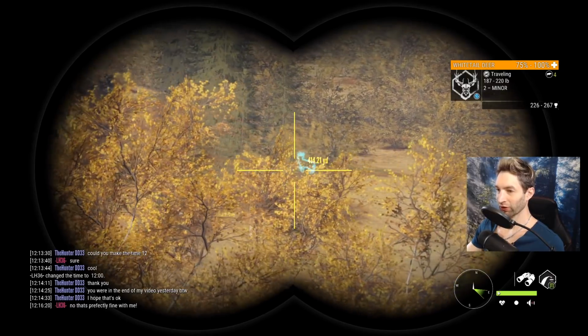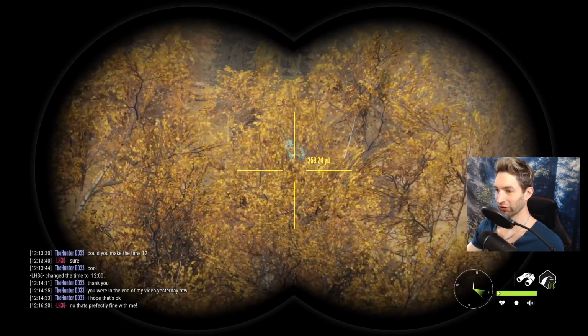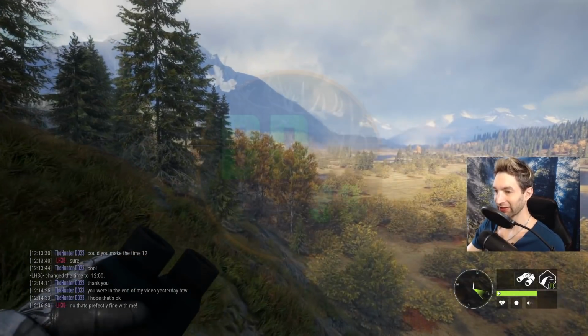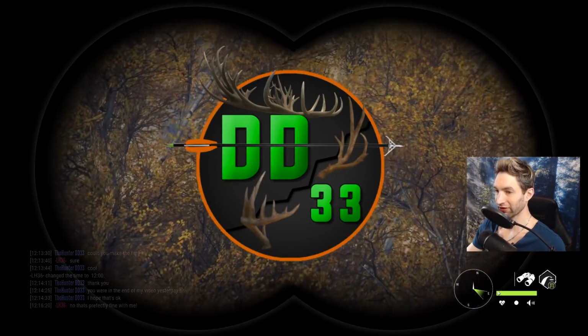There's a giant whitetail buck right there, but I don't really know where he's going. That's a 220 to 267. He's guaranteed a dime potential, but where is he going?